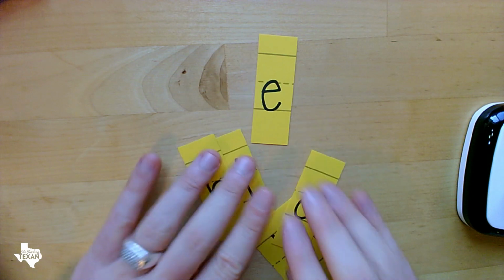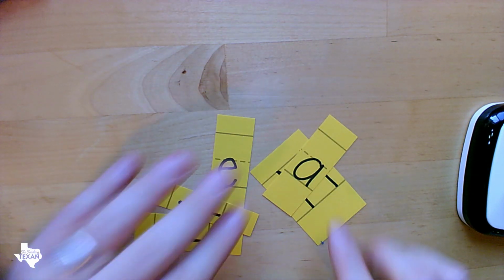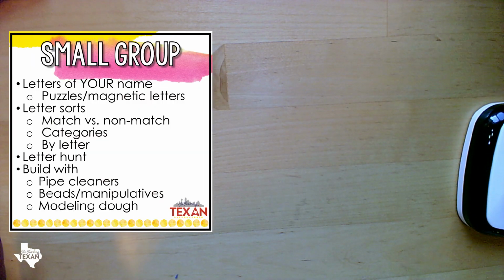Then I would have the students mix it up. And then I might say, okay, who can build their name the fastest while saying the letters? You can add a little bit of element of fun into it that way as well. But that's very, very quick, it literally takes like a minute of your small group time, and it's very impactful because it's their name, so they're bought into it.